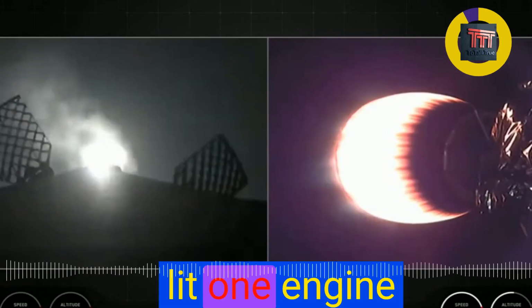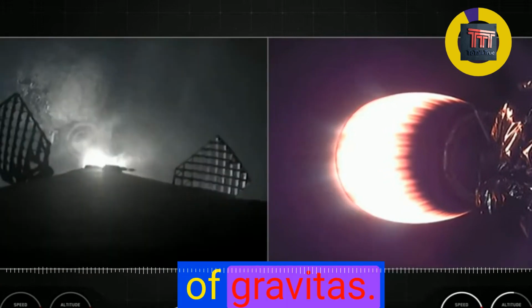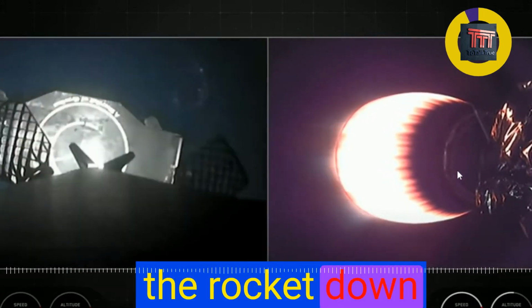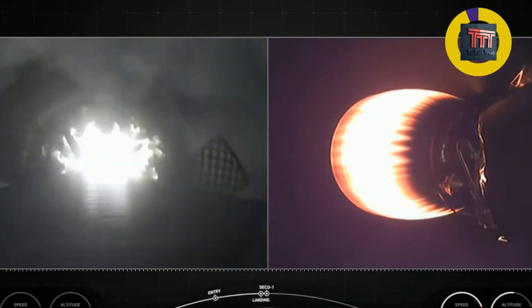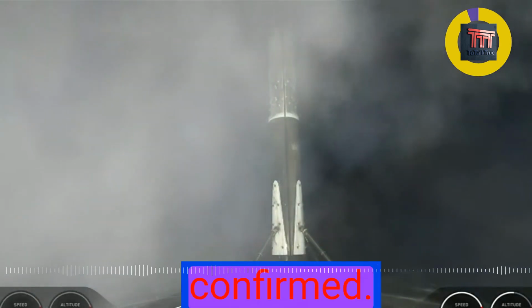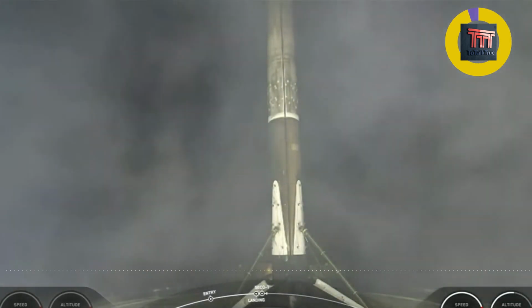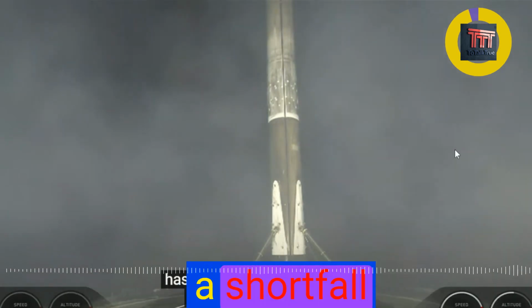Stage 1 has lit 1 engine to prepare for a graceful landing on our drone ship, A Shortfall of Gravitas. This is the final burn that slows the rocket down to help it land on the drone ship. Landing leg deployed. Stage 1 landing confirmed. Falcon 9 has successfully landed on our drone ship, A Shortfall of Gravitas.